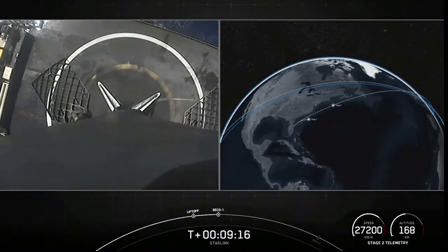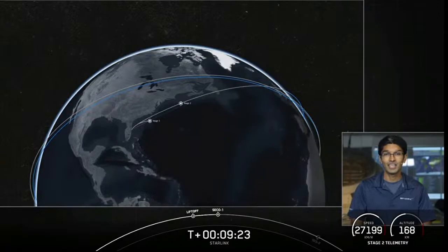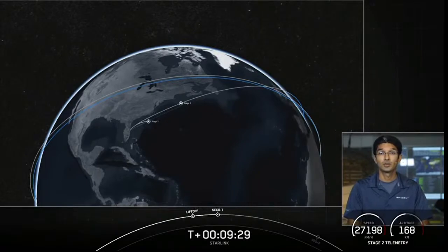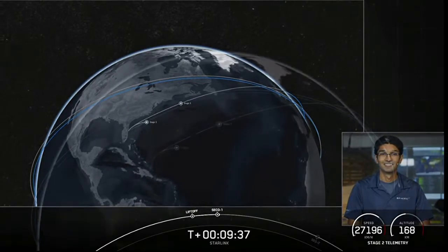So with that, second stage is going to coast in this orbit for about the next 35 minutes. While that's happening, you can take a look at this animation to see where we are in our coast phase. We'll be coming back here for a very short relight of the second stage engine to get into our payload deployment orbit. That'll be at about T+45 minutes. We hope to see you back then. Acquisition of signal, Newfoundland.